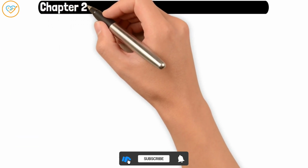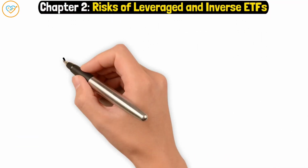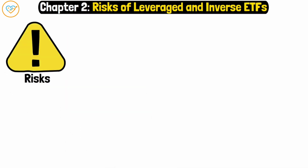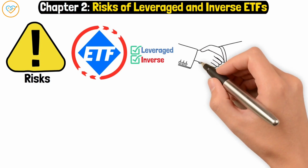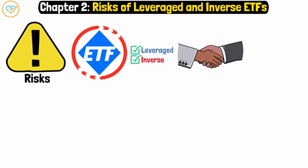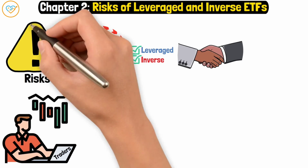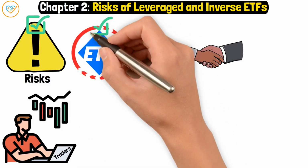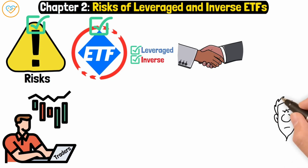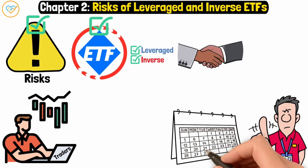Chapter 2. Risks of leveraged and inverse ETFs. Now, let's get into the risks. Leveraged and inverse ETFs might sound tempting with their promise of multiplied gains, but they come with serious downsides that many traders overlook. One of the biggest risks is compounding. These ETFs are designed to match their daily targets, not over weeks or months, but over a single day.